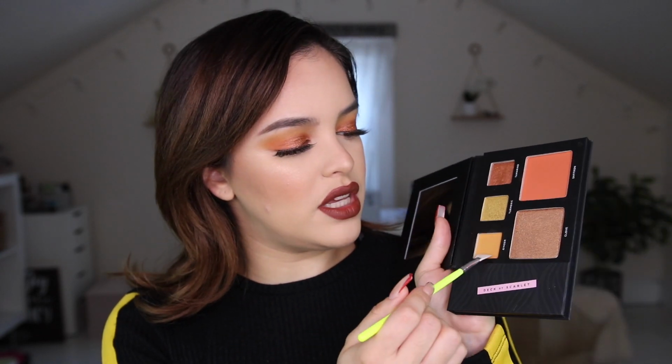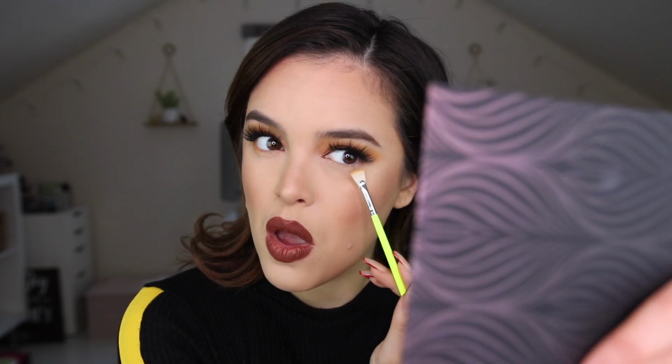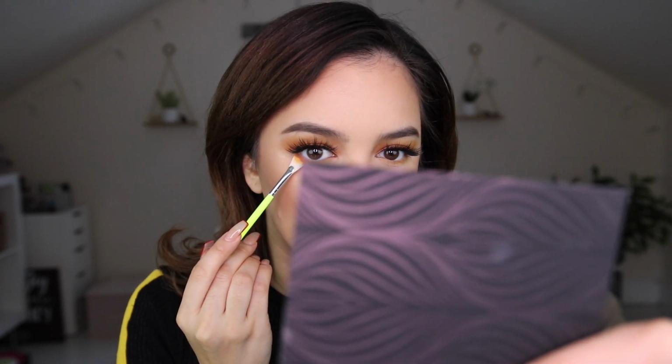Oh my god, I haven't worn dark lipstick in so long, and I am digging this. I'm just gonna take a little bit of the ginger shade, and I'm just gonna put it on the outer corner, just to get some definition under there. I feel like it's a little bit blank. And then I'll take a little bit of saffron right here and just pop that only on the outer corner.